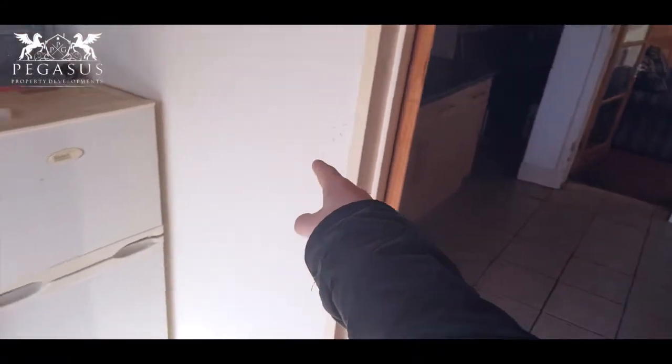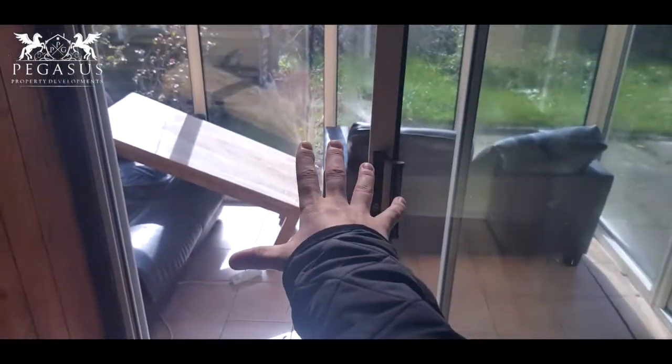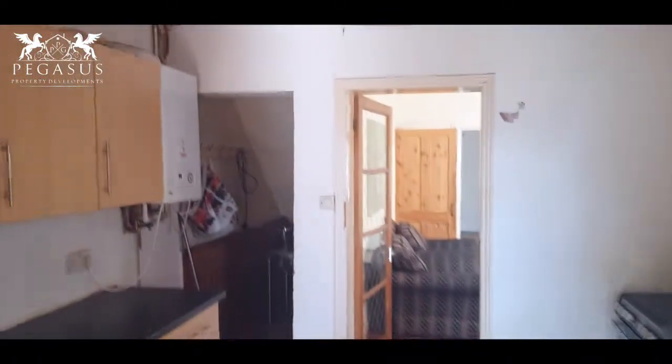So if you can imagine, you come under the staircase, you walk all the way down where the worktop is, all the way down to a doorway out. So you've got bedroom 3 ensuite at the rear, bedroom 2 in the centre, bedroom 1 right at the front.